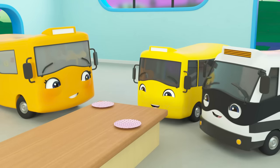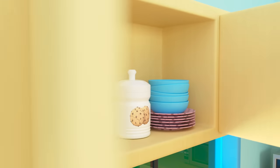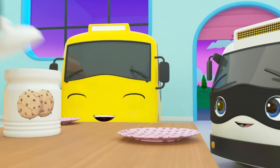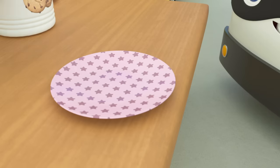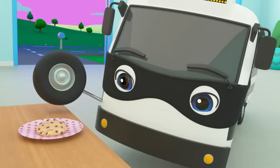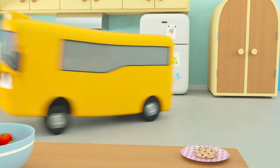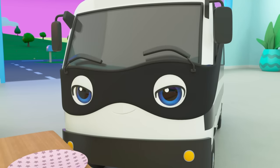I wonder what it will be. Oh, wow! Cookies! They look so tasty! Buster and Bandit love cookies. There, one each. Yummy. Now Mommy's put them away. But Bandit knows where they are.